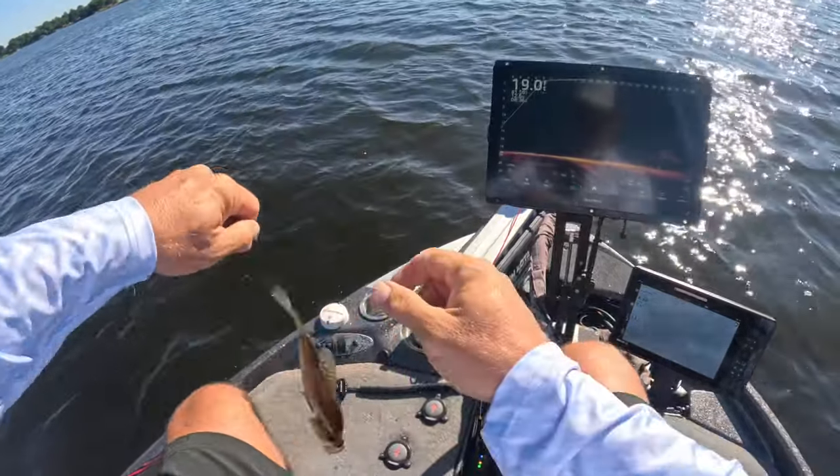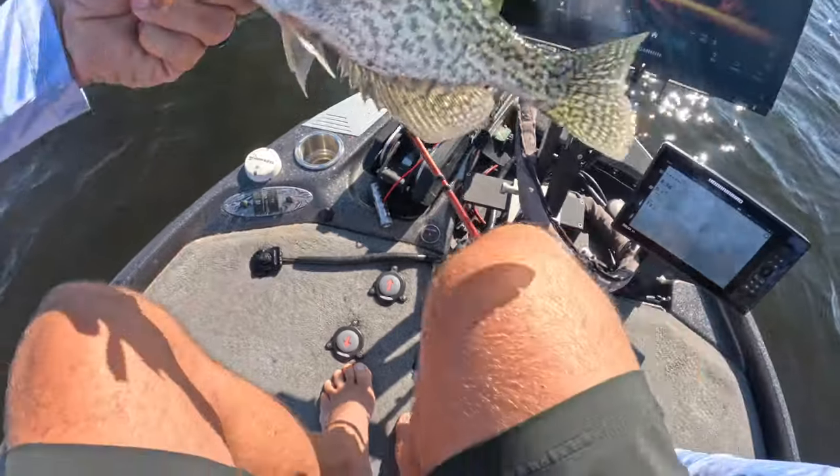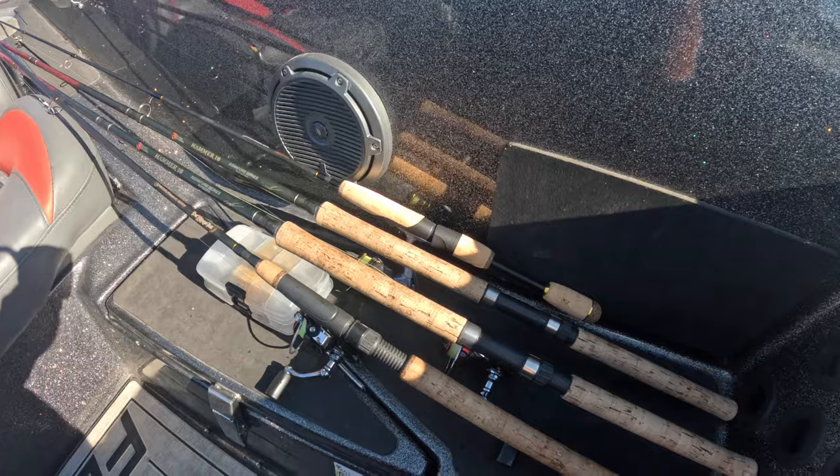That gold head is just on fire, I'm telling you right now. Another good fish. Bam. Now guys, I wanted to show you guys what I've got in my boat. That's kind of how I prep for a day.